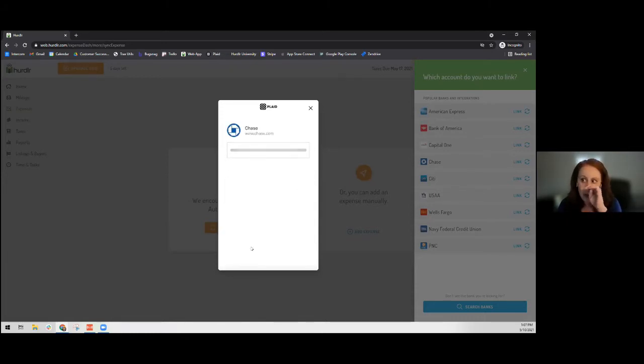And then your bank is going to grant Hurdlr read-only access to your transaction data only. So it's really secure because your credentials aren't saved or stored by Hurdlr. Your bank account numbers aren't saved or stored by Hurdlr. So it's a very secure way to link your bank account. And it's going to allow you to accurately capture all those deductions and make sure that you don't leave any deductions on the table, which all work to lower your taxes.